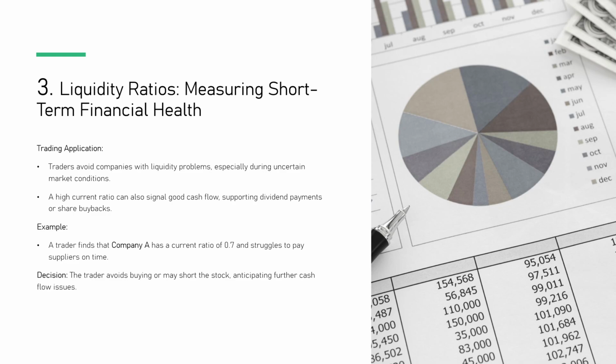Liquidity ratios are crucial for traders to evaluate a company's ability to manage short-term financial obligations. Traders typically avoid companies with liquidity issues, as these businesses may struggle to pay suppliers or cover operational costs, especially in uncertain market conditions. A high current ratio can signal strong cash flow, which supports dividend payments and share buybacks, making the stock more attractive for trading opportunities.